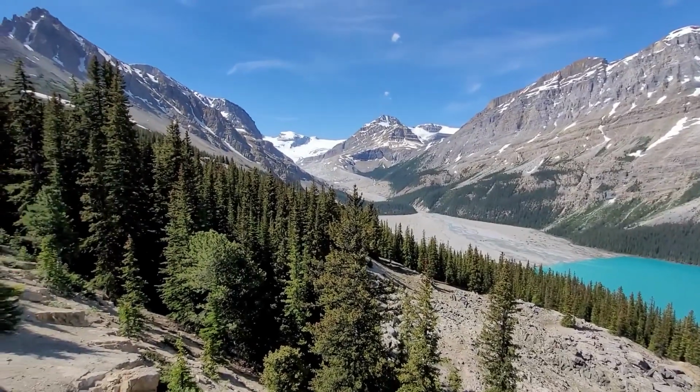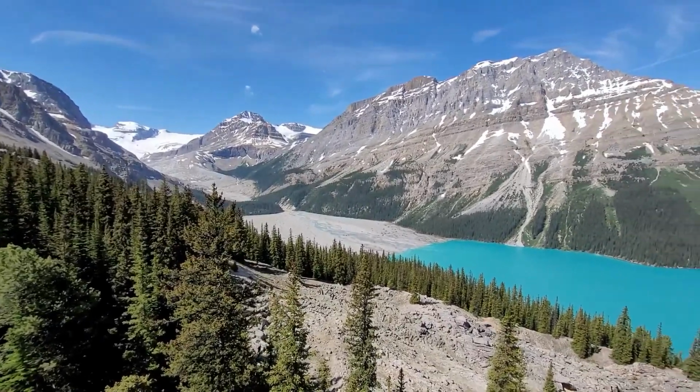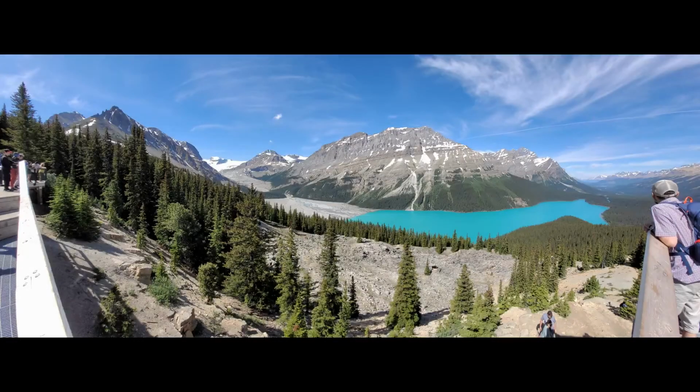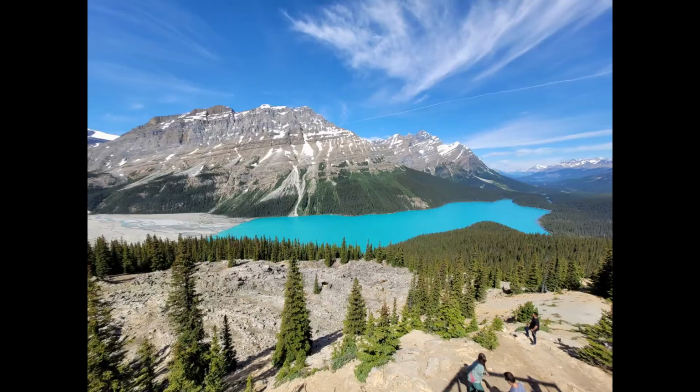Peyto Lake was always one of my dad's favorite spots, and it's not hard to see why. It's a place that refreshes the soul and gives you a feeling of renewal. It's a very popular tourist spot despite the fact that it's about a 15-minute hike from the parking lot. I recommend going after Labor Day when the crowds thin out.